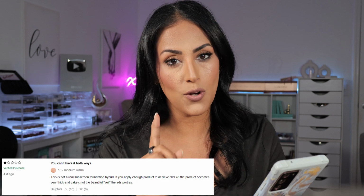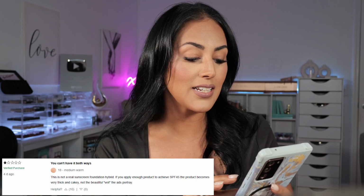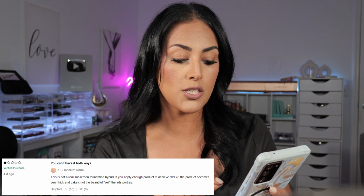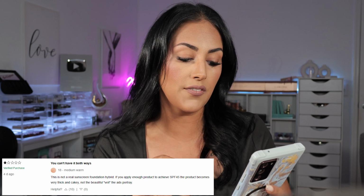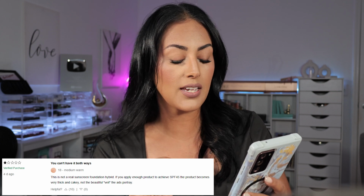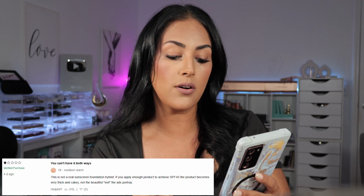And then I'm gonna read one with a 1-star rating, and it says, you can't have it both ways. This is not a real sunscreen foundation hybrid. If you apply enough of the product to achieve SPF 45, the product becomes very thick and cakey, not the beautiful veil the ads portray. Bueno, I already told you guys, I already have my thoughts on this.